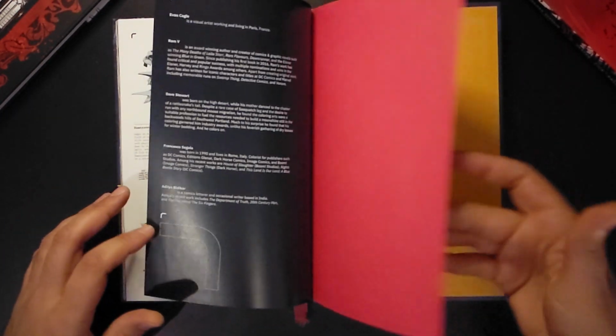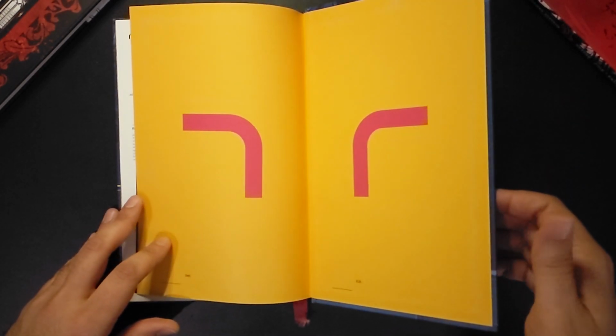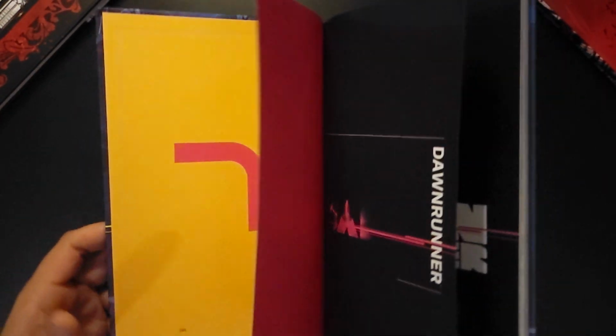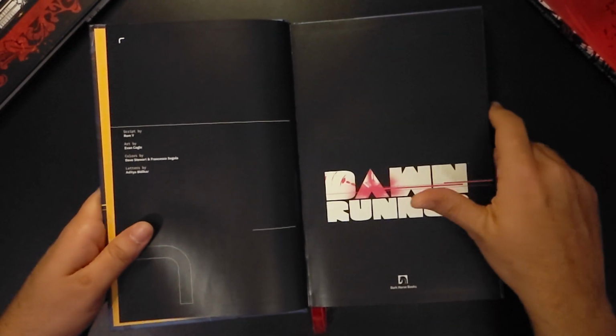But not too much else going on in terms of bonus material. But I do appreciate these bookends because it's also repeated at the beginning as well. So definitely something to appreciate. I like the overall aesthetic design of the book. I just wish it was a little bit bigger. That's probably my only real criticism you're going to hear here.